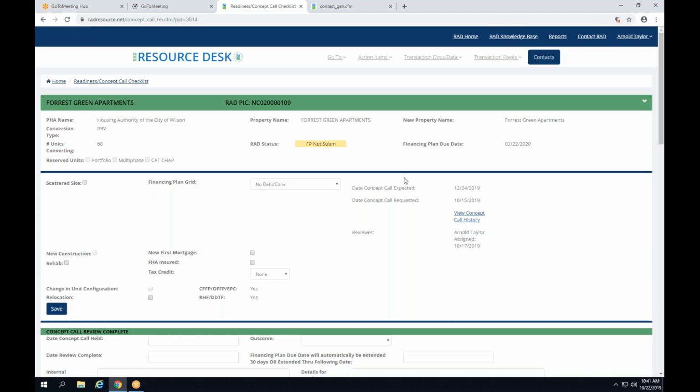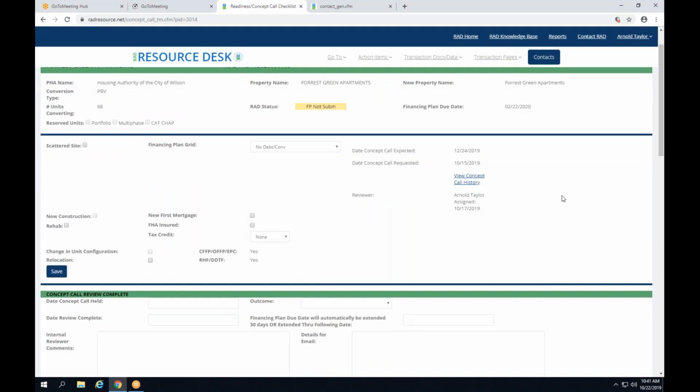So before I click to the documents, I just want to kind of show you what your card looks like, when you click on the concept call to hold the concept call, here's what happens.